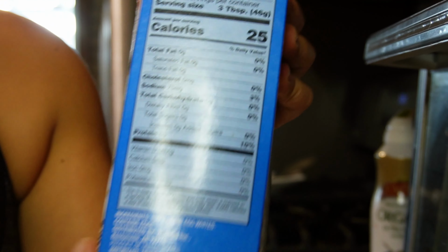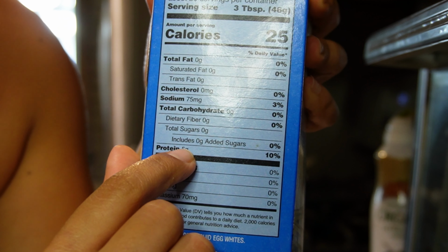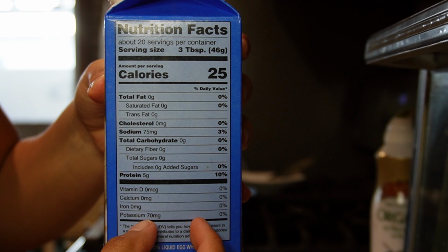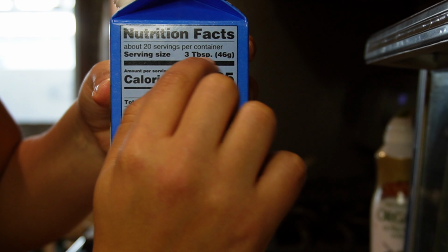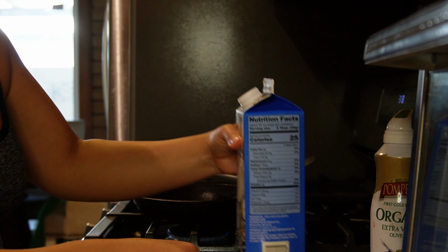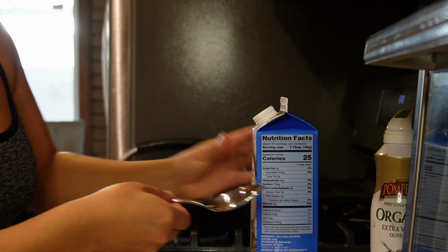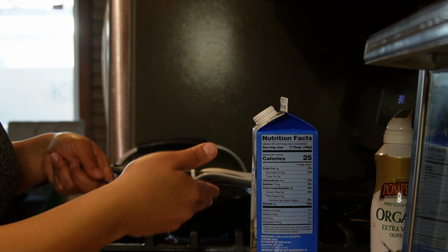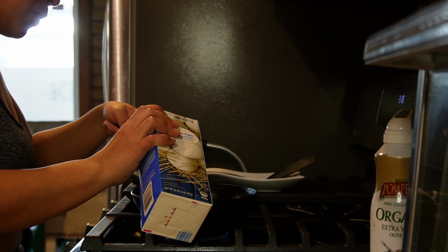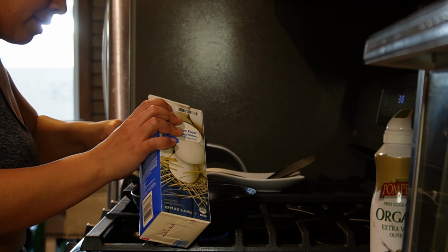So right here it shows 3 tablespoons has 25 calories and 5 grams of protein. So serving size means whatever is on this list right here is based off of what's right here. It says 3 tablespoons, so I need to use 3 tablespoons in order to get 25 calories and 5 grams of protein. Now, if I want more than that, then I have to add more, and I have to take that into account when I'm putting it in the app.